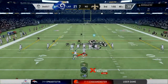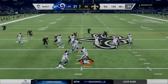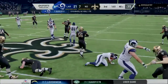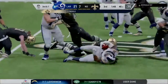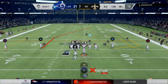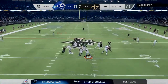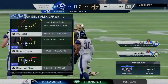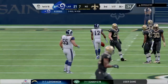Now after the false start, here's 2nd and 7, following the penalty. It's Gurley trying to run inside, but nothing there. No gain on the play, and it's going to bring up a third down. To throw on third down, Newton. This is caught. It's Cooks. And this is going to be another first down as the tackle's made at the Saints' 36.